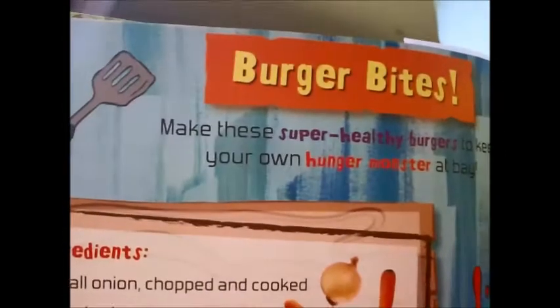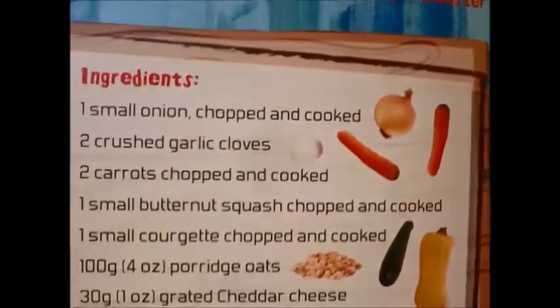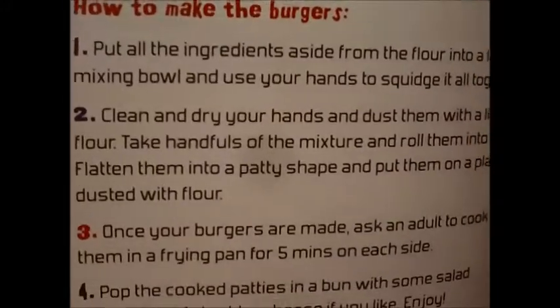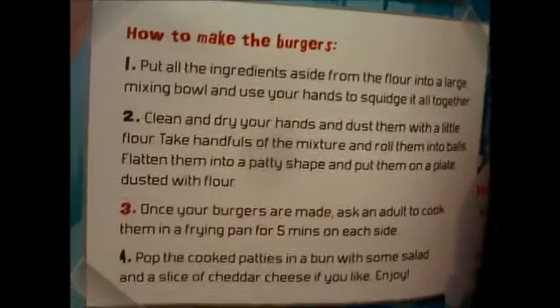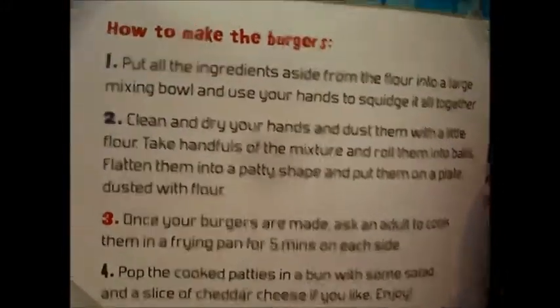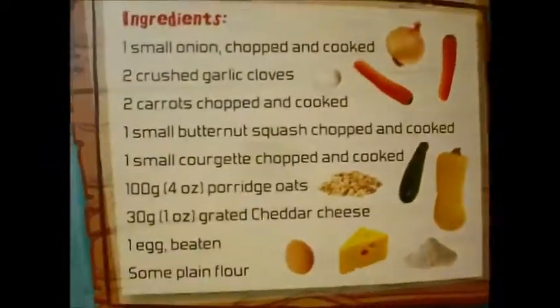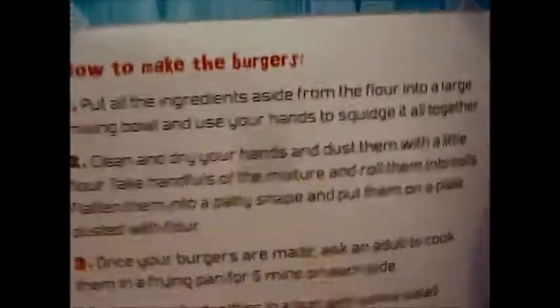Okay, and then we have Burger Bites. Just hold on right there. So yeah, this is how to make. You can just pause there if you want. Those are the instructions. The ingredients list is here. So yeah, ingredients, and then you will need.